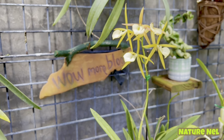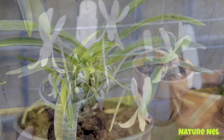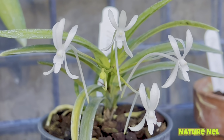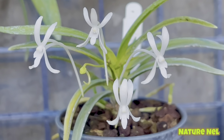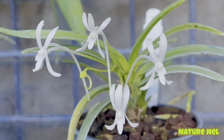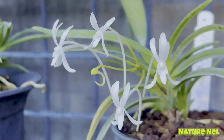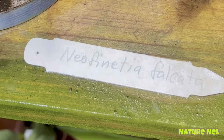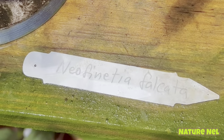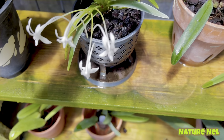Now down here, I got this cutie little pie that I purchased. I believe this was from Smiley. I got this from Smiley. It's a Neophenicia falcata. Hold on, let me do this like this. There, now I can use both hands. So that's the tag. And I got the pot from none other than Orchids 365.